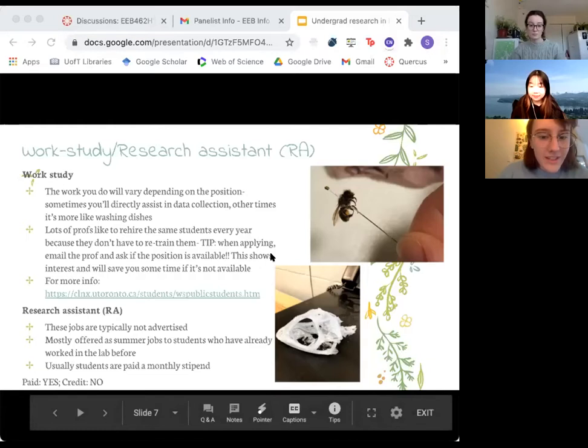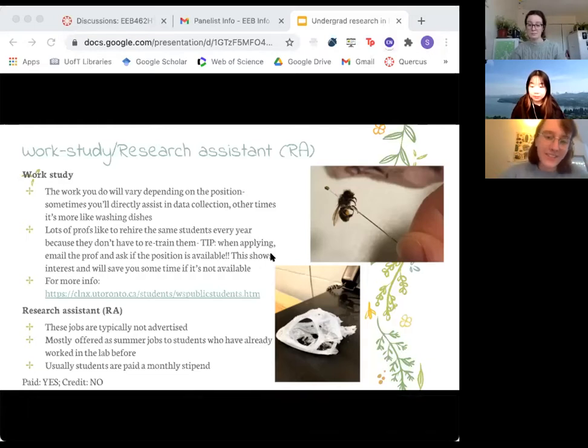Yeah, so that's work study. I've done a work study since my second year, so I've done it for 3 years, where I've been doing a lot of different stuff with bees and pollination ecology. And another thing that you can do is work as a research assistant. These are usually not advertised, and they're usually offered as summer jobs to students who have already been working in a lab. It's usually on a monthly stipend. These are not as popular, but some people do them.